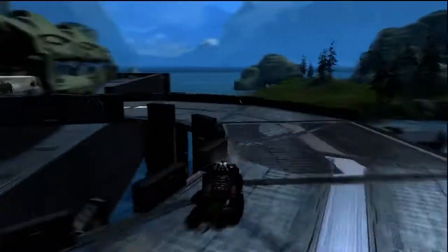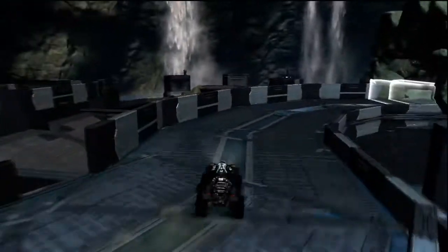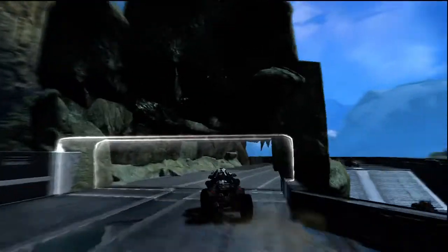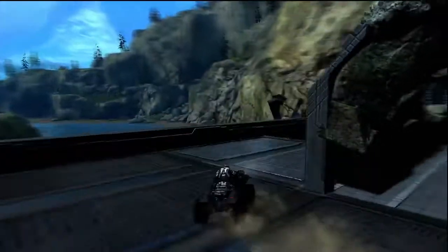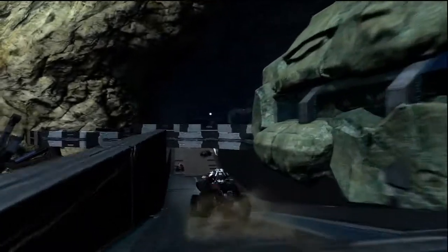And I'll just do a couple laps. I fell off on this first turn on the first lap, so I'm kind of all by myself here trying to catch up. Back through the cave section, spikes trying to liquefy my brains, not cool.